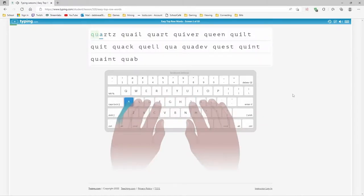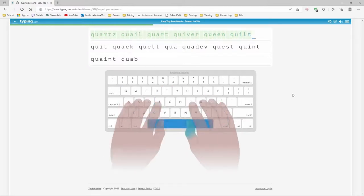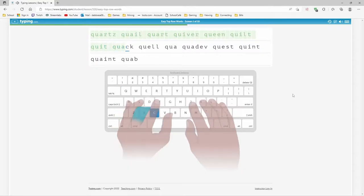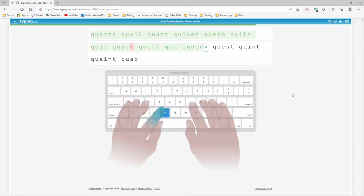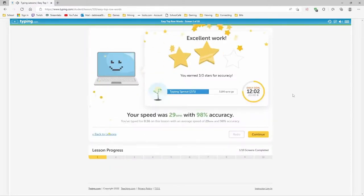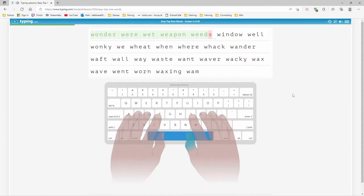Ah, you. I'm not 100% comfortable with the pinkies. Pinkies are the toughest for me to get going. I feel okay with the W.